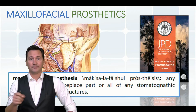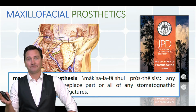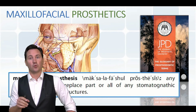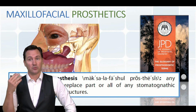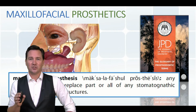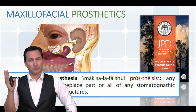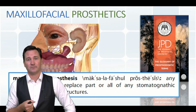So here we are, and I'm going to start with the traditional definition slide. As a subspecialty of prosthodontics, maxillofacial prosthetics is concerned with the replacement of part of the stomatognathic system, meaning mouth and jaw, and craniofacial structures. The definition in the previous glossary of prosthodontic terms associated a notion of removable prosthesis, but it disappeared, probably due to the rise of implant fixed restorations.